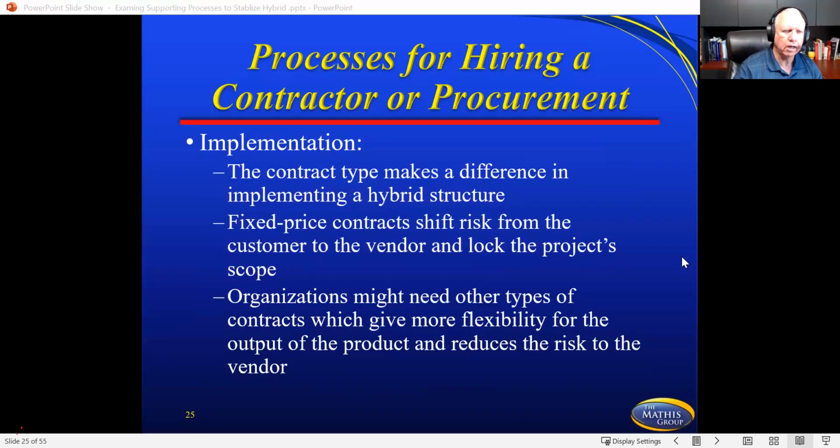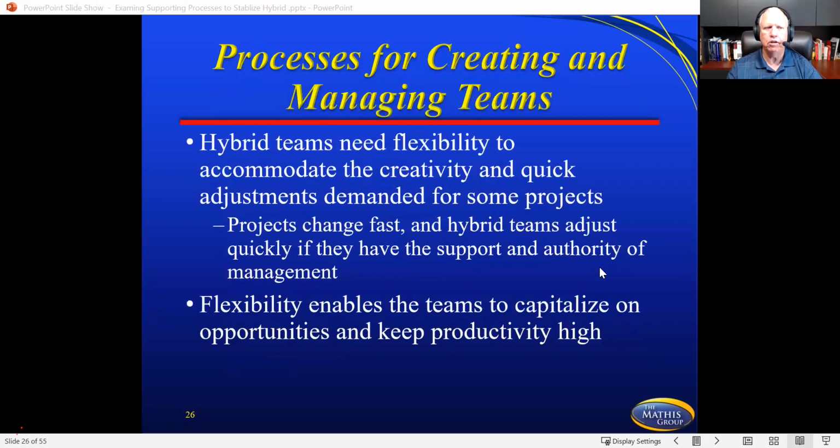So implementing the contractor or the procurement piece is going to be an important piece. The contract type makes a difference on how hybrid is going to be implemented there. If it's fixed price, it's a little bit of a constraint. That's why you're using it. If it's time and materials, that might work in some situations, but usually that's a little too loose for people. Or is this a cost reimbursable type of contract where we've got some flexibility in the hybrid? So looking at contracts and seeing what contract you want to use based on what management feels comfortable with can make a huge difference.